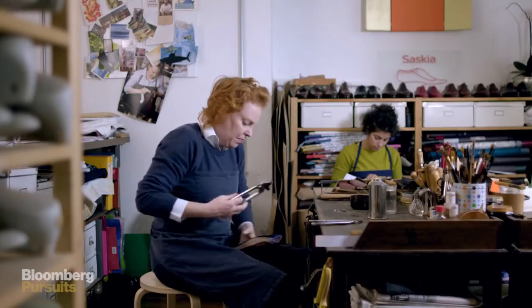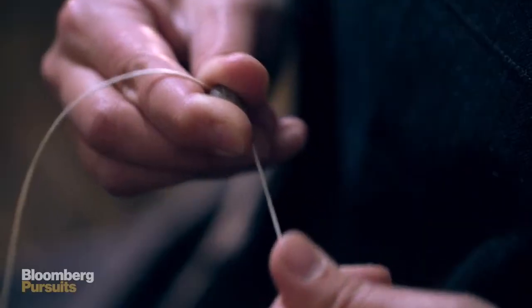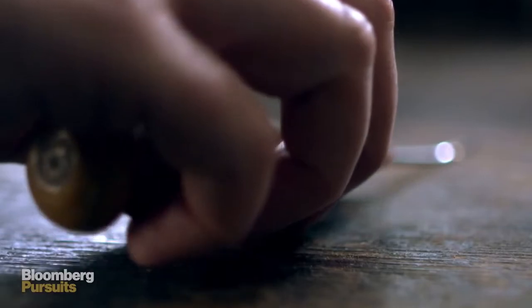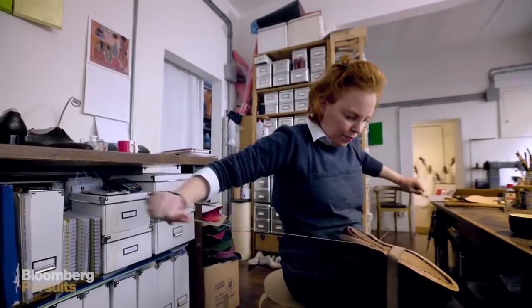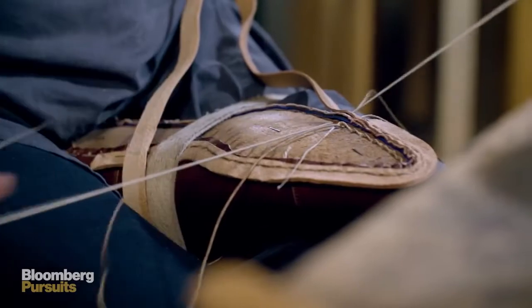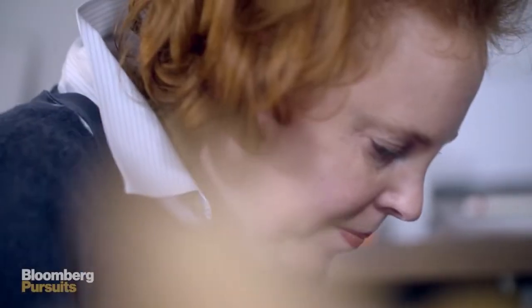The upper will be nailed and pulled over the last. I will start sewing with linen thread, which is made kind of waterproofed with wax. When you stitch, you have two threads which go into the same hole, and as you pull, the wax goes hot. It will seal together, so the water cannot go through. And this is a very particular and very old process.